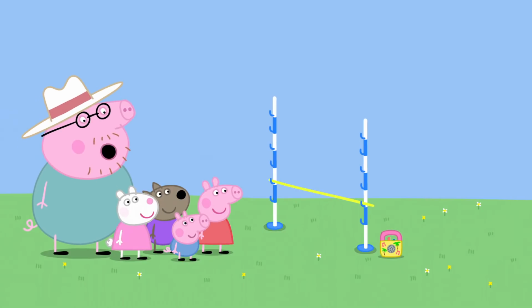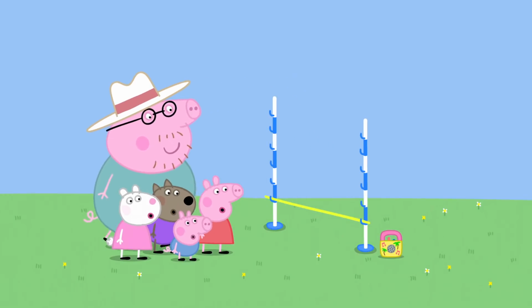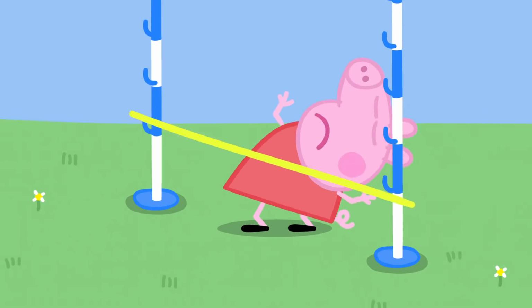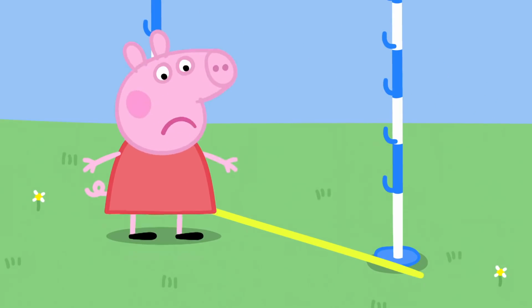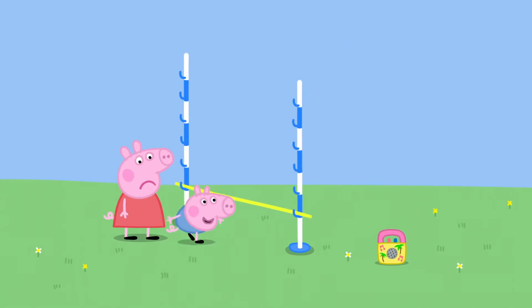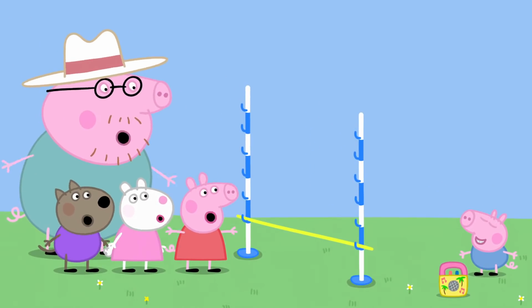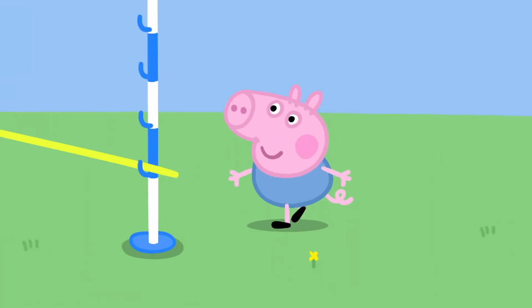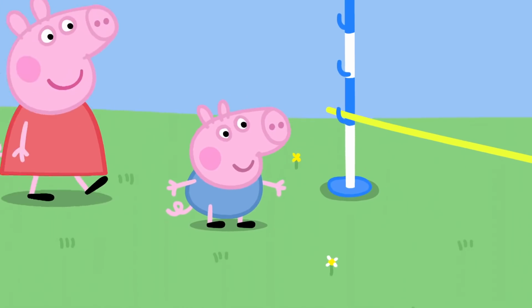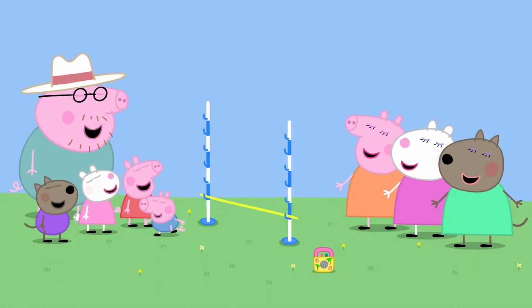Well done, everyone. Now we'll put the pole even lower. Ooh. Easy, Daddy. It's impossible. Nobody can go under that. Wow! George can do it! Hooray! George is the best at limbo dancing because he is little. George likes playing garden games. Everyone likes playing garden games.